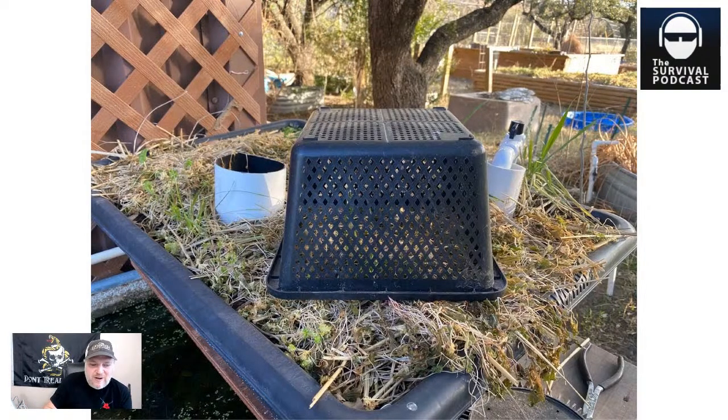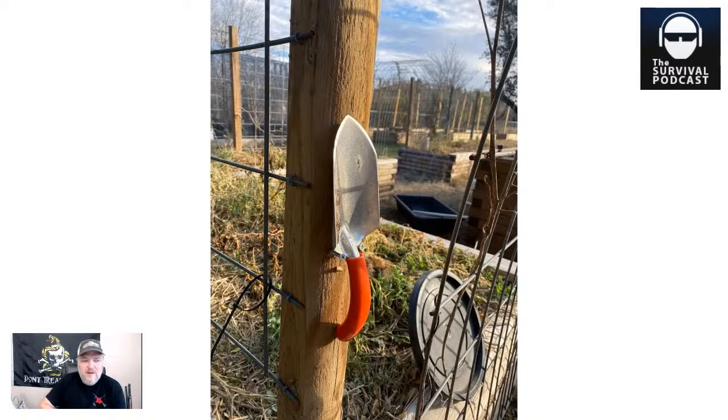All right, so next up, store your tools right in the garden. And for those that are looking at the presentation, I have a little garden trowel hanging up right on the back trellis of one of my garden beds. There's a couple screws put there and that shovel set right there. Why? Because my garden trowel is the number one tool that I use in the garden. That and my little serrated grape knife that we won't get into today. Well, we kind of will a bit.